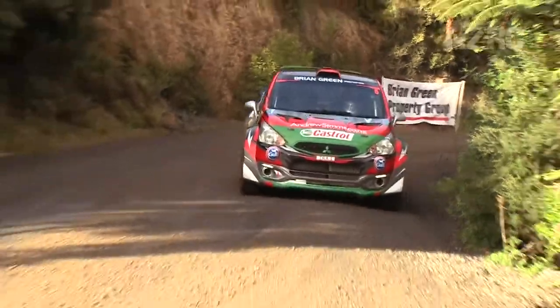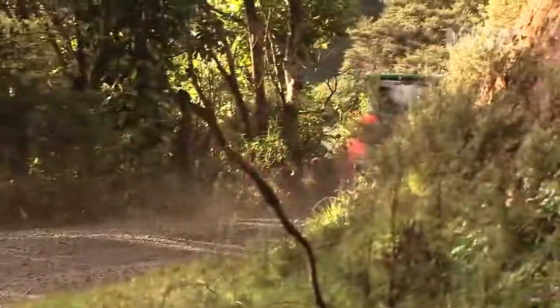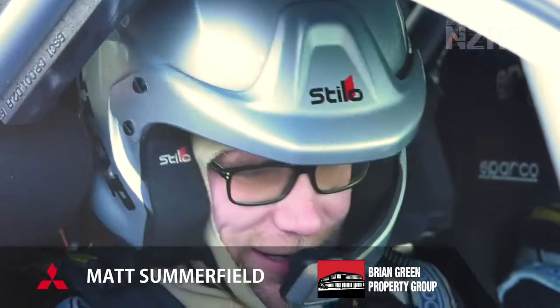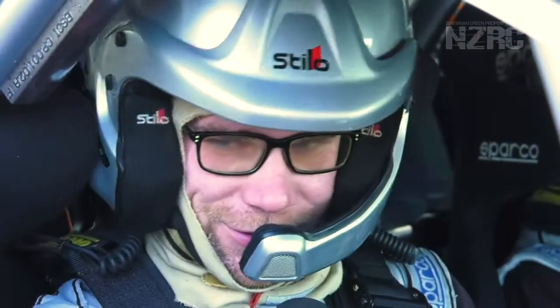14 minutes 59 for Matt Summerfield, and the Mitsubishi Mirage puts him 3rd fastest so far. Matt, how was that stage through there? Yeah, it was okay. I felt like I did a pretty good job the first half of the stage, and then second half of the stage I just lost a bit of rhythm in there, but yeah, everything feels all right. Just need to make a few little small changes.